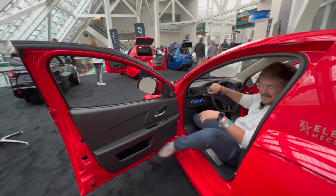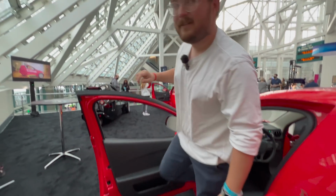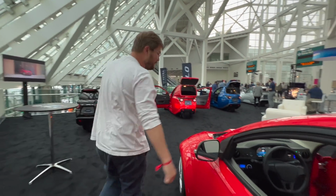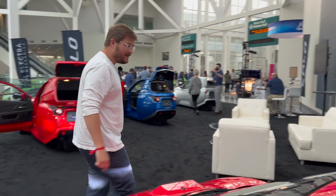I think I'll get out on this side. It's pretty low to the ground. There we have it, the Electra Meccanica Solo, something you have been asking for me to drive for a long time. Can't wait to have a go.